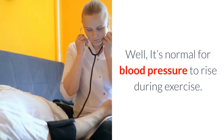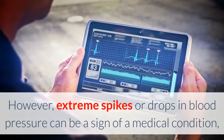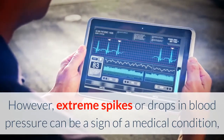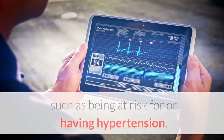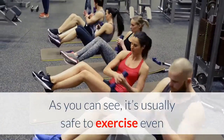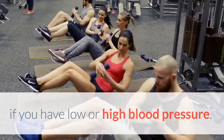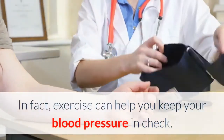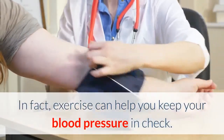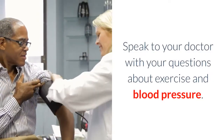While it's normal for blood pressure to rise during exercise, extreme spikes or drops in blood pressure can be a sign of a medical condition, such as being at risk for or having hypertension. As you can see, it's usually safe to exercise even if you have low or high blood pressure. In fact, exercise can help you keep your blood pressure in check. Speak to your doctor with your questions about exercise and blood pressure.